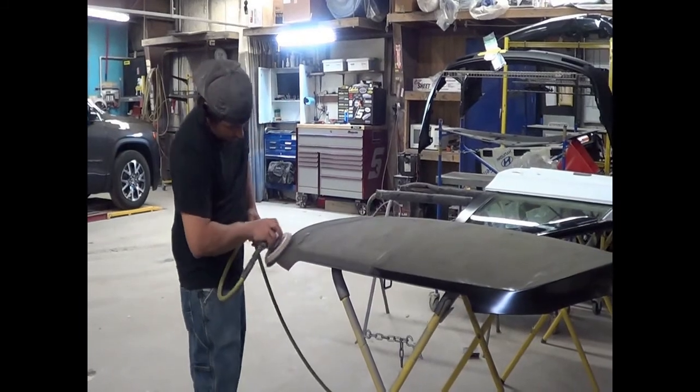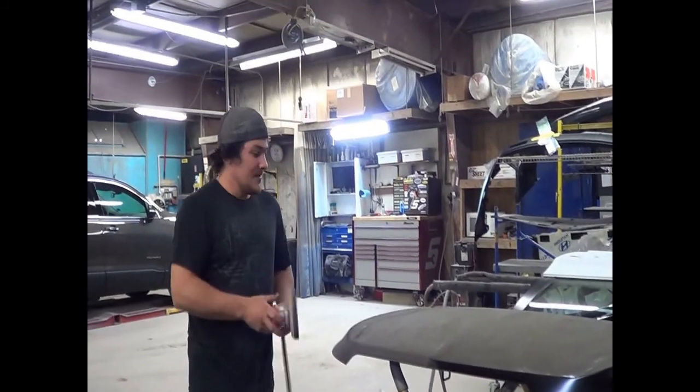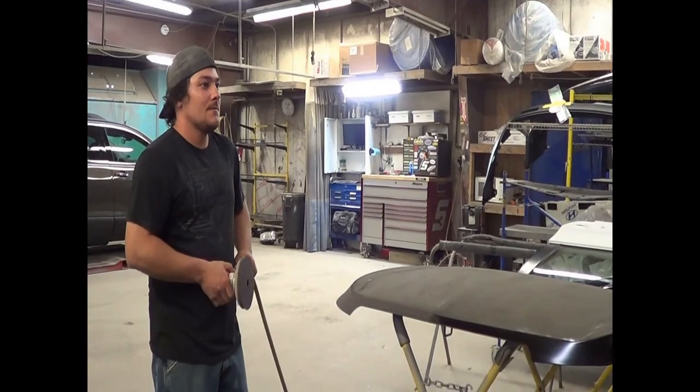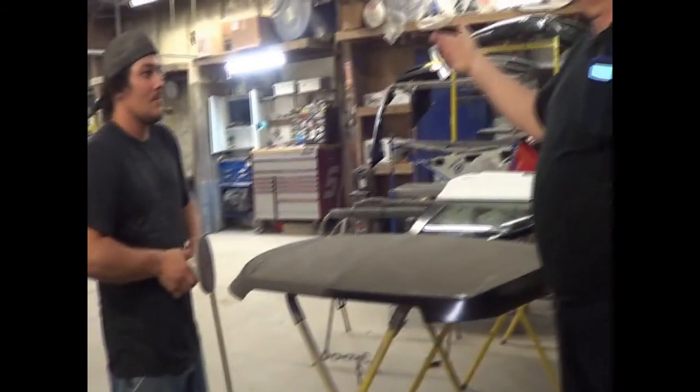Okay. That looks real complicated. What are you doing? Just sanding it with 320 to get the imperfections out of it. It comes out of the box. Okay. So that's a brand new hood going on this car? Yeah. Okay. You want to just point out real quickly what some of the capabilities are of the shop?